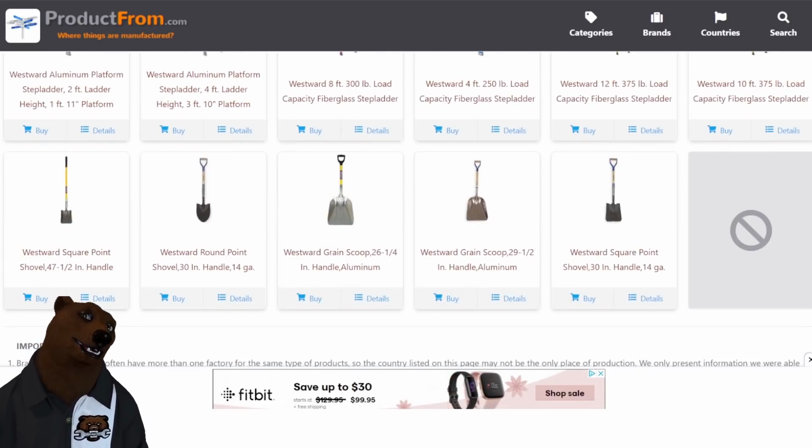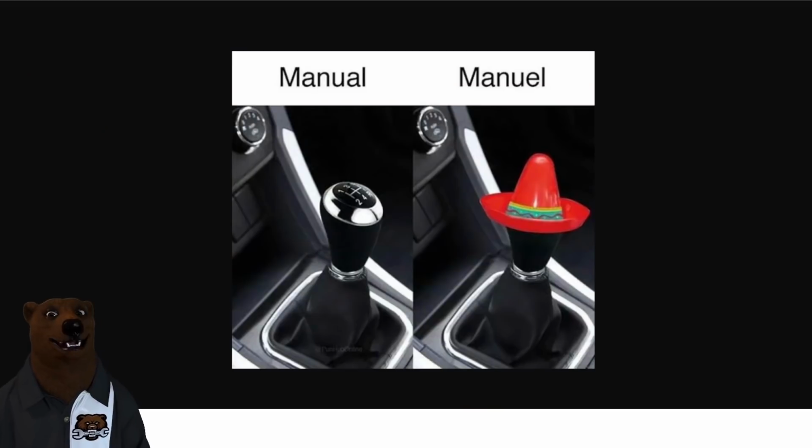Now, also, I do want to call it, because it is the 5th of May, there is a rule in effect that your stick shift is no longer called a manual. It is Manuel. All right, just remember, today only. All right, sombreros are optional.